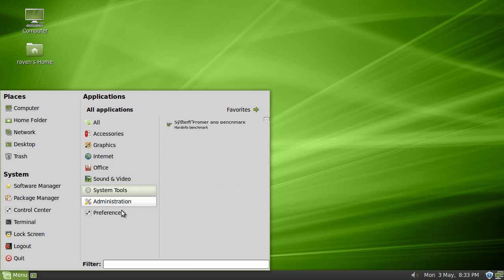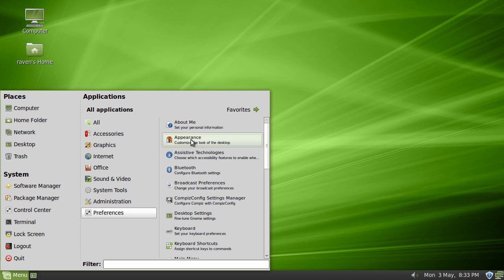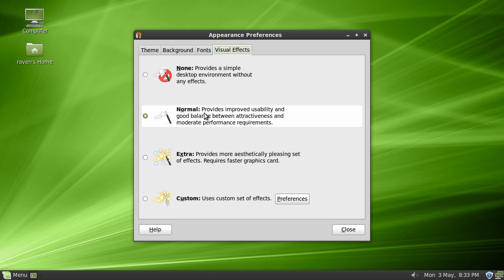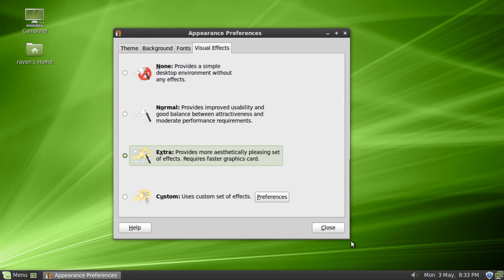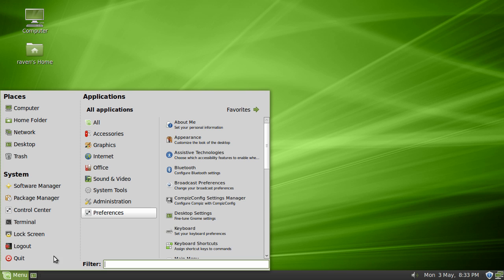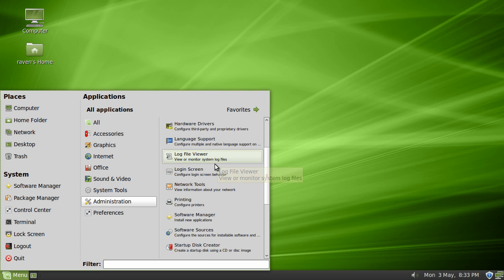Let's go down here and see if we can tweak some settings here. I happen to like Compiz, so we're going to use that because it seems like a good idea. Now, the frame rate for Compiz might not look good on your end, but you get the idea. It looks fine on my end. I am sporting a 5970 video card. It looks great for me. Let's see here. Let's check out some of the programs here.